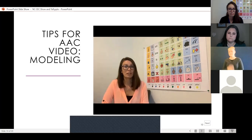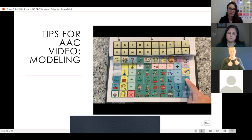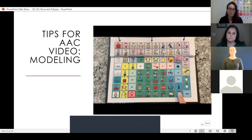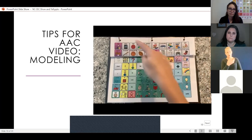Providing examples of your language on their communication system can be done anywhere at any time during all sorts of activities. The key component here is making sure that communication system is available, whether it be the digital copy or paper-based. Let's check out some examples of how you can provide models during common daily routine activities. Time to take a bath. Let's turn on the water. Ooh, that feels hot. Let's turn that down. Okay, time to get in. Looks like you want some toys to play with.